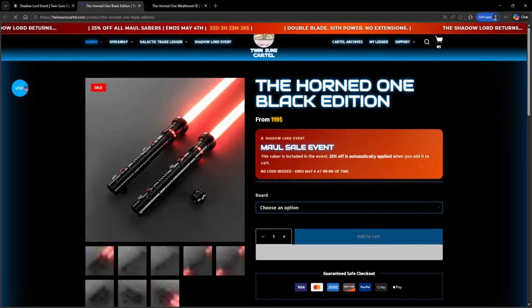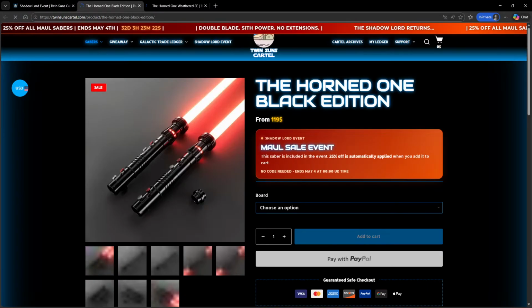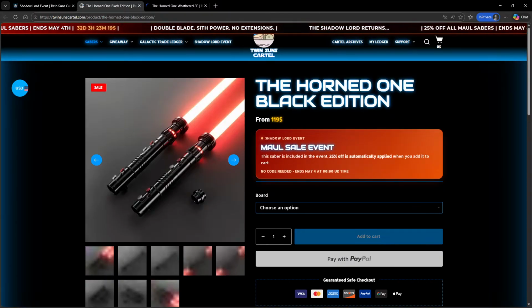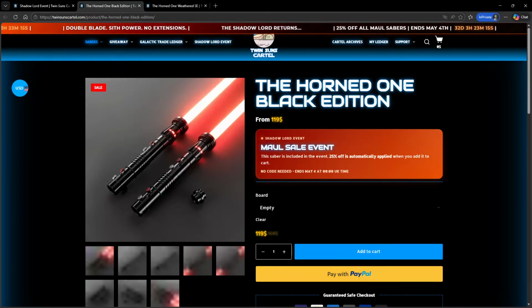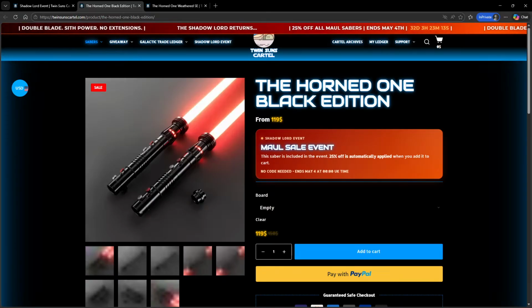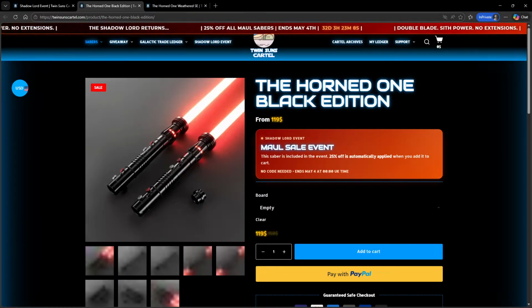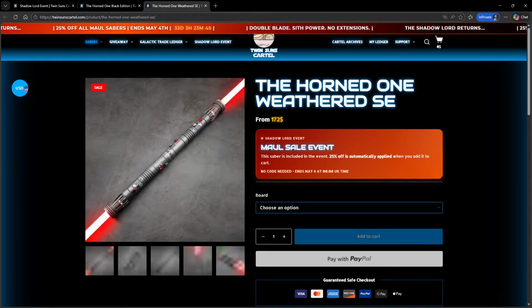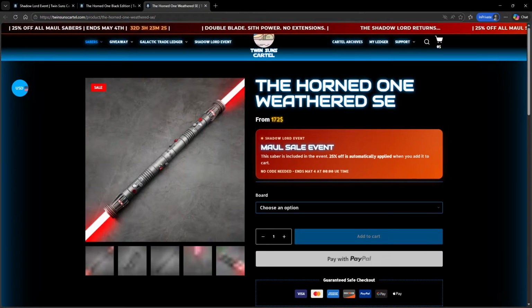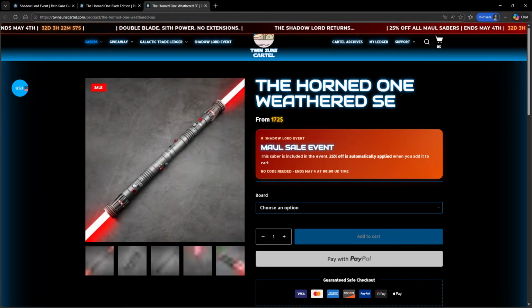See if that works. Yes, we have this, the all black edition of Darth Maul saber. It's a brand new saber, and you can get it with an empty hilt. So just the hilt. We've had a few requests for that. So for this saber, you can go for empty, baselit or Xenopixel, and the 25% discount's already added onto there. And we have the Horned One Weathered SE. So it's the more affordable weathered saber. Just two new affordable mall sabers that come along with this sale.